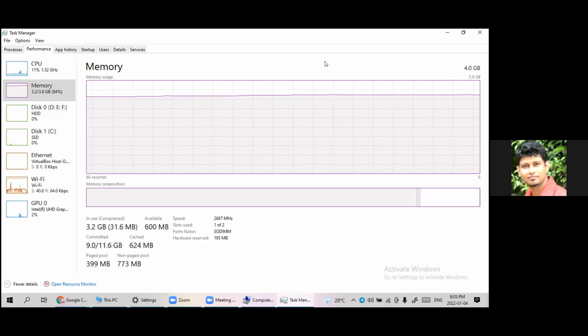So you can save 2,000 rupees. Replacing it is not costly. So you can do that easily.